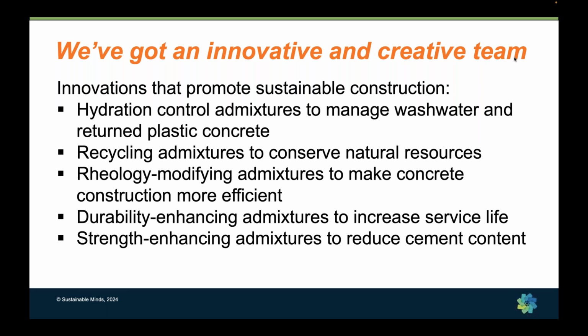Our most recent innovation is a strength enhancing admixture that literally allows us to reduce cement content. We've seen reductions up to 20% in the lab, up to 20% in the precast world, where everything is a perfectly controlled environment. A little bit less so in the cast in place world, but very real benefits there.